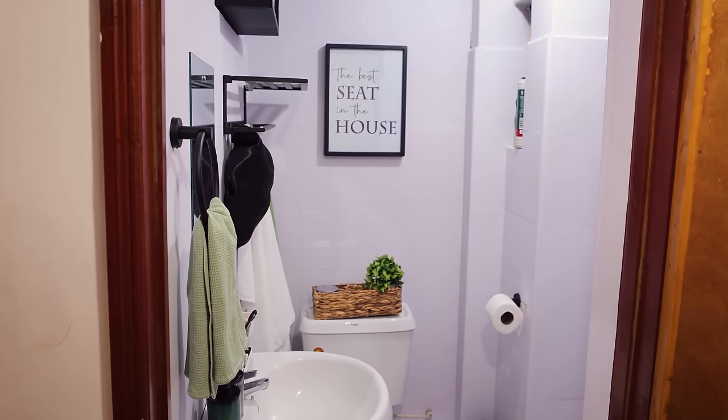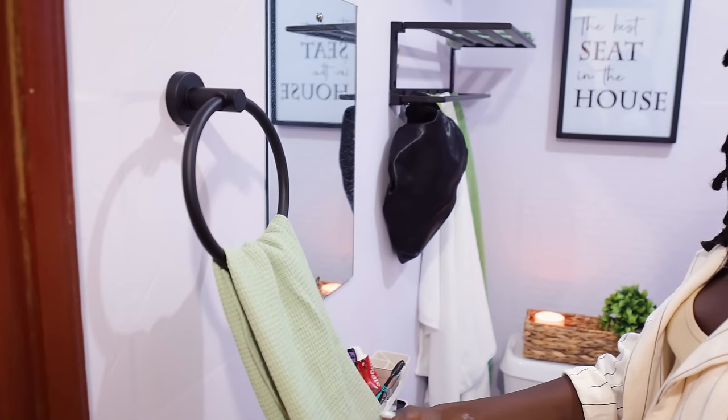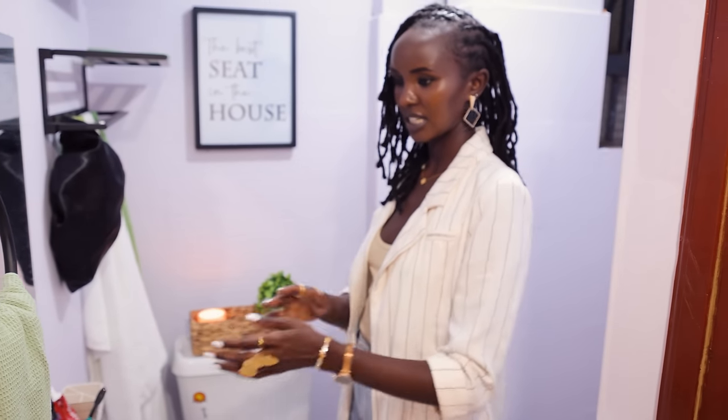They also add a bit of character to the sink. This side, we have this beautiful towel holder we got from China Square, which just holds this kitchen towel. It's supposed to be a kitchen towel, but it's being used in the bathroom for just drying your hands and the like.